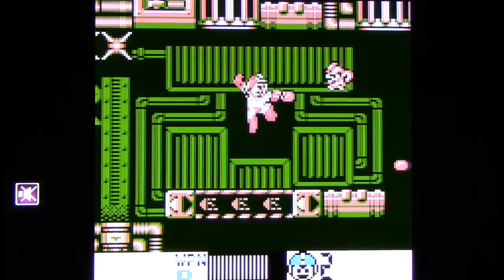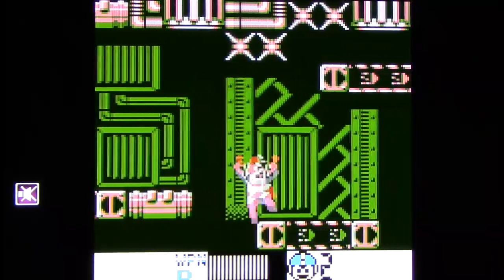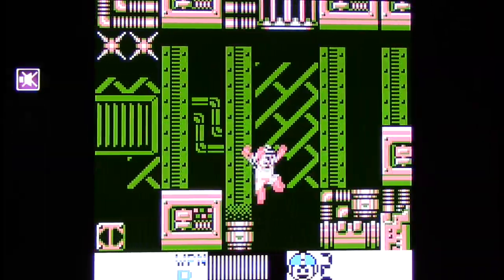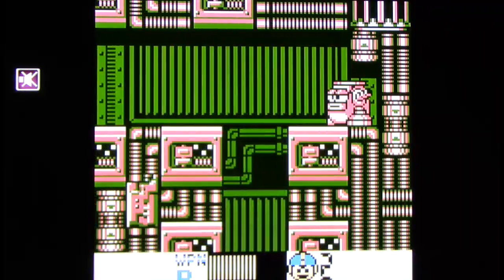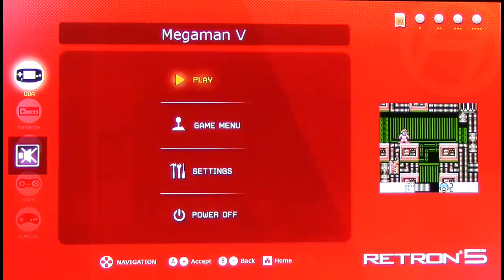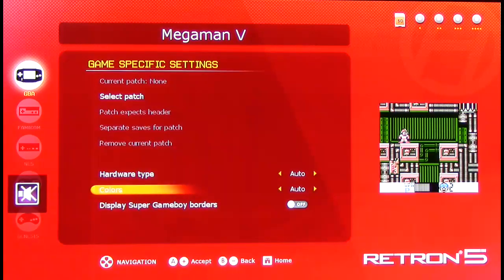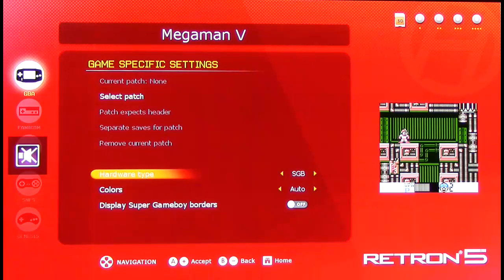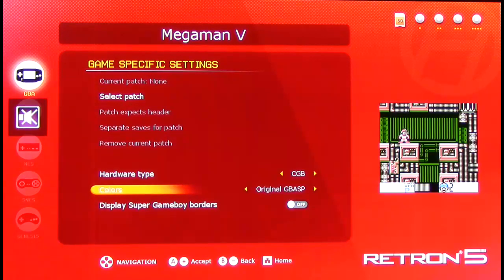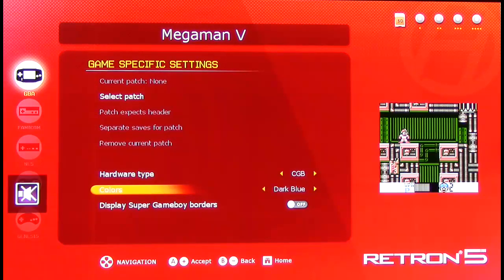Now, you might be wondering about how the color palettes are assigned here. Well, this is a Super Game Boy game, so color palettes are automatically assigned. They have a custom palette because the games are specifically made for the Super Game Boy. But in general, you can adjust this to be whatever you want. If I go to Game Specific settings, you go to hardware type, you can change this between Auto, Game Boy, Game Boy Color, or Super Game Boy, and then you can adjust the colors from the original Game Boy. Gives you that green scale thing. Original Game Boy Advance SP is the Game Boy Advance SP's internal colorizations, or you can choose the Game Boy Color modes.